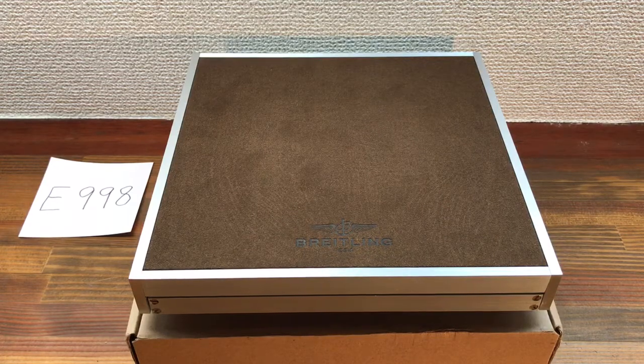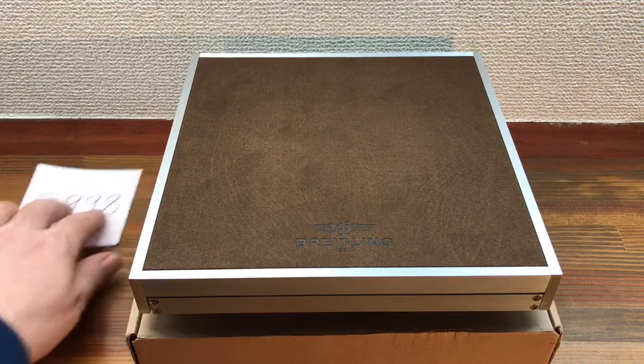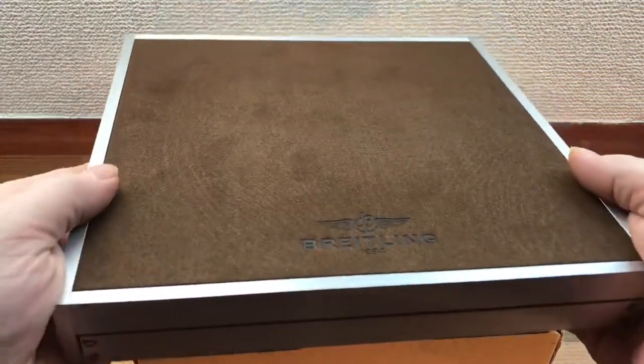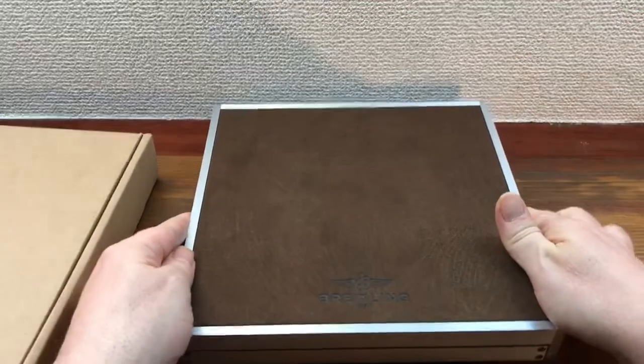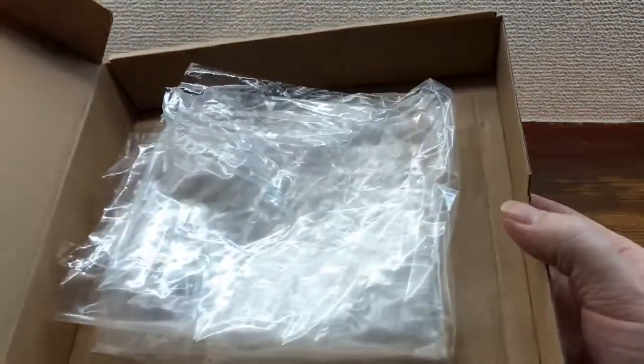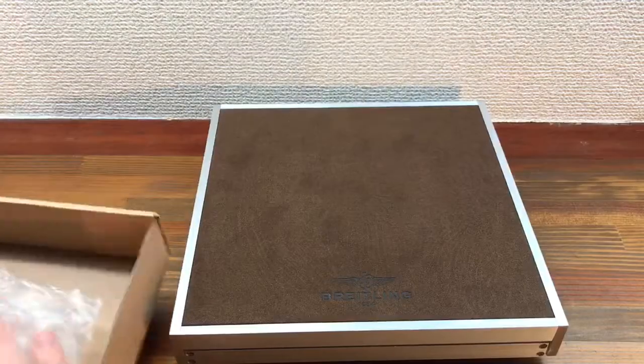This video is to show the condition of this Breitling watch display tray that I have for sale. This display tray is in fantastic condition. Still comes with its original cardboard outside box.